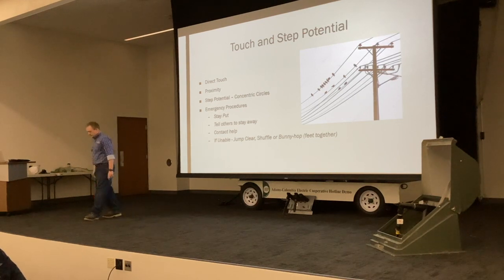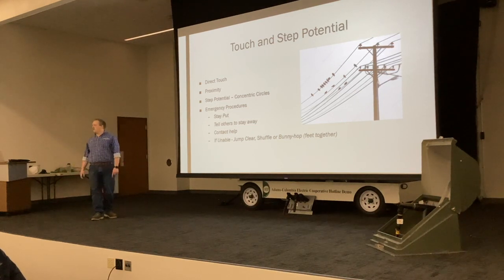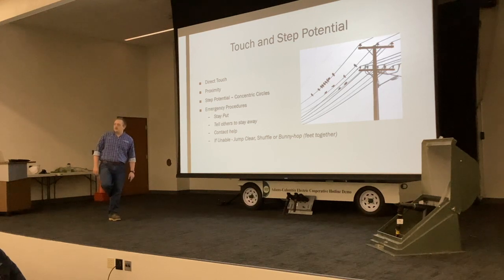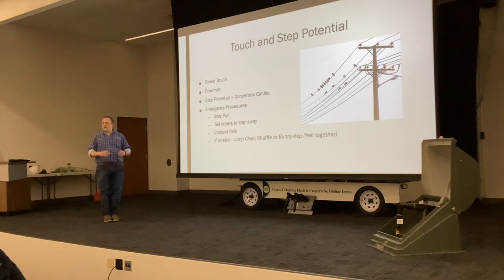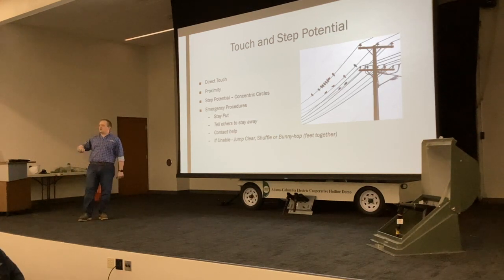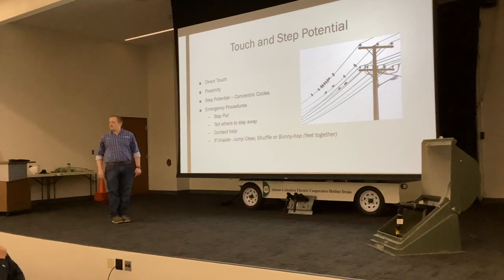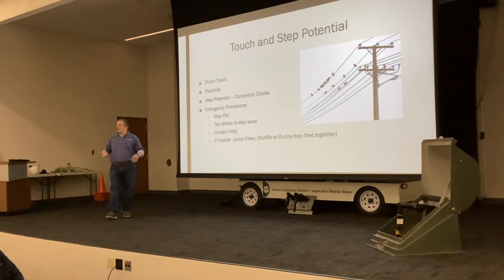Another thing you can do, shuffling, is definitely the most conservative way. If you're young and nimble, not like myself, you can hop on one foot. You can hop away. If you're a little bit older than that, you can hop on two feet. You can hop away. But make sure, whatever you do, it's not just your feet you should be concerned of. You don't want to be leaning against anything else or touching anything else out there either. If I'm shuffling along and there's a tree off to my right and I lean on it, well, that tree could be at one potential and my whole body could be at another. So now I'm making myself a conductor again, right? So we need to make sure we avoid being that conductor. Don't bridge the gap between voltages.